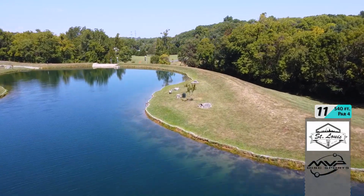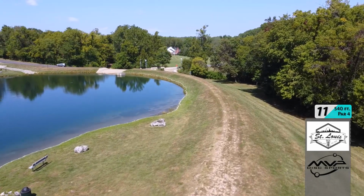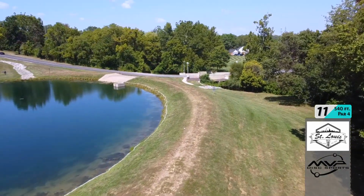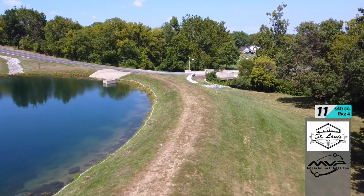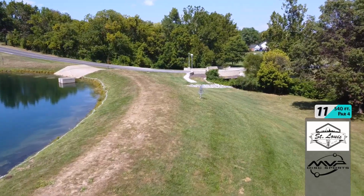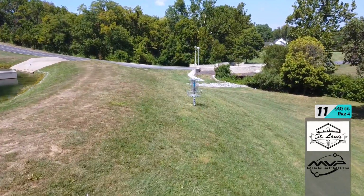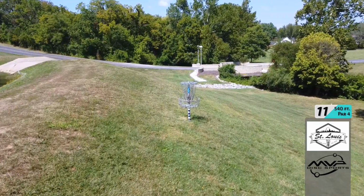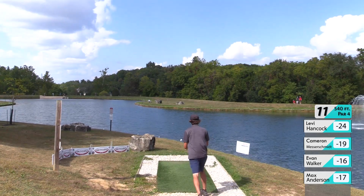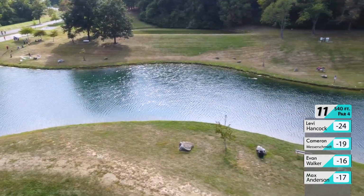As we move into hole 11, 540-foot par 4, playing into the headwind on this hole. I don't think we're going to see anybody going for it, but a very fast green again. The upshot's going to be very difficult today. Yeah, this is going over that lake that was on the left on the last hole. You can choose to get aggressive or lay up. It's kind of pick your poison on this one. What kind of upshot do you want? What kind of footing do you want on your upshot?